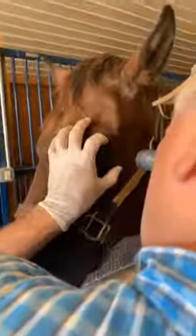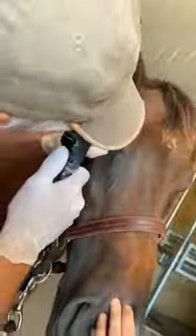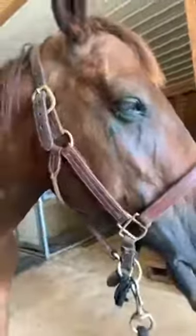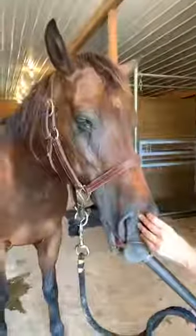So Dr. Reiners is getting out his ophthalmoscope with a blue light on it. You want to tell him why you use the blue? It'll highlight the stain. And there's no stain uptake. Glows in the dark. If there was uptake, it glows. So now that we're confident there is no corneal abrasion or ulceration, we can go ahead with the injections.